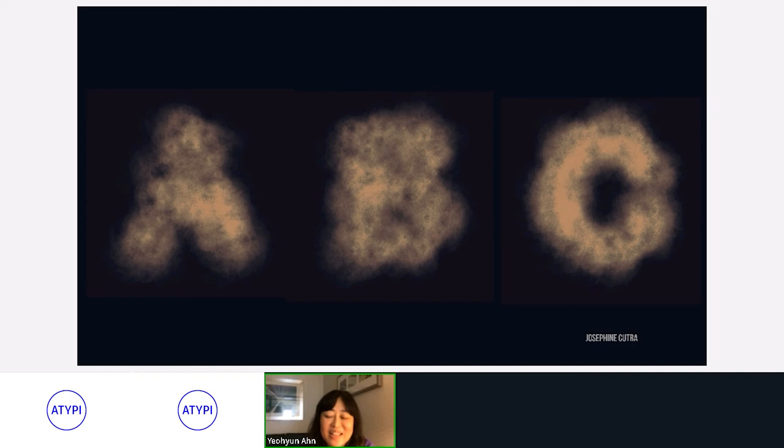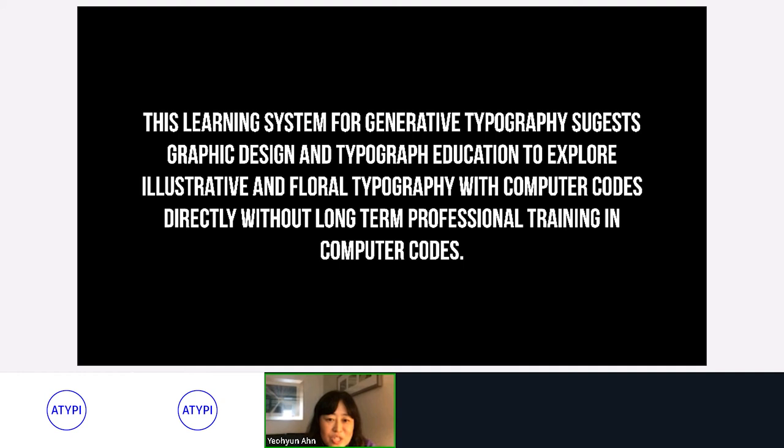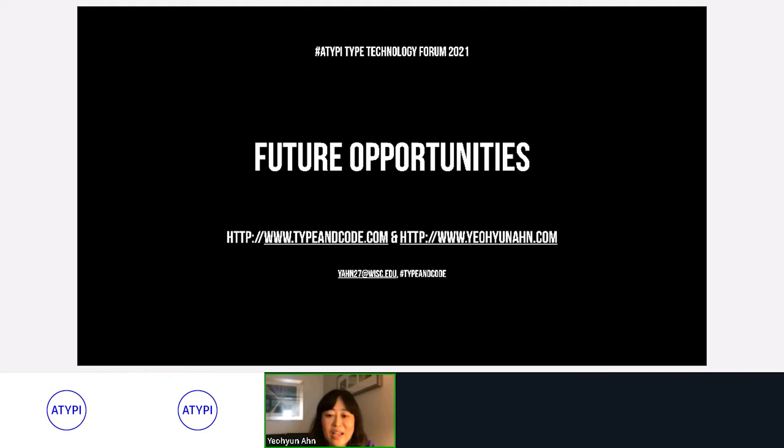This learning system for generative typography suggests graphic design and typography education to explore illustrative and floral typography with computer code, directly and without long-term professional training in computer coding. So I'm going to go to the last one.